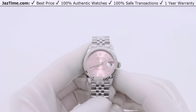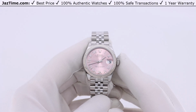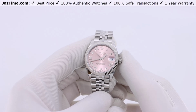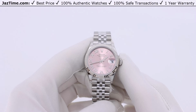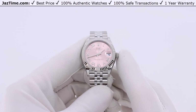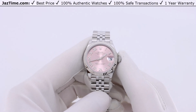And on Roman numerals, as you see here, it also makes the watch look very classy. They make a pink diamond dial, or the index dial, and that makes it look a little bit cleaner, but not as classy, if you ask me. These Roman numerals are actually fashioned in white gold, and it really makes the watch look next level classy. And I like the pink. It's not so pink that it looks like a lipstick pink. It's a nice pastel color, something that you could easily pair and match with a lot of different clothing.